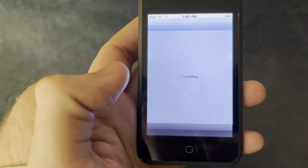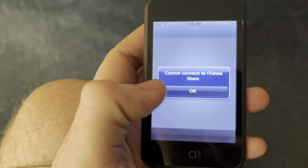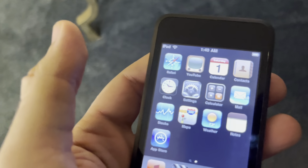Now let's see about the App Store. Can't connect to the App Store. And yes, I am connected to Wi-Fi.